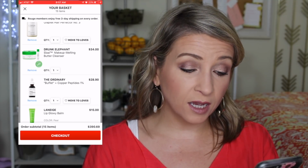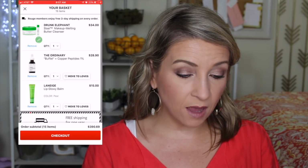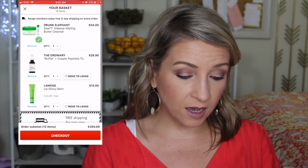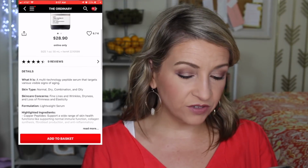Okay, this is only online. This is The Ordinary Buffet plus Copper Peptides. I know people love the Buffet from The Ordinary. It's kind of like a catch-all for them. It has a bunch of different things in it.